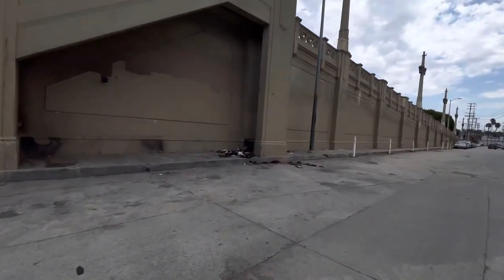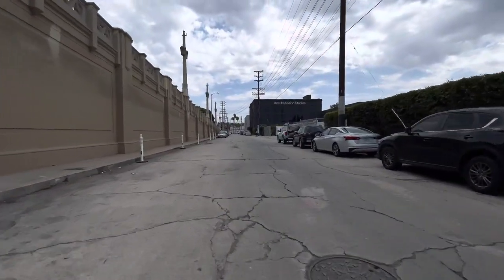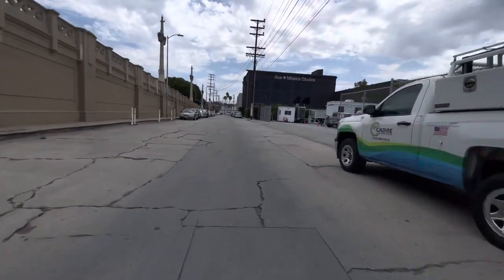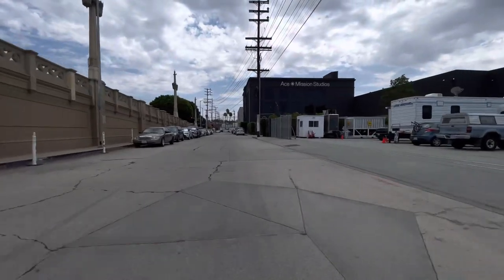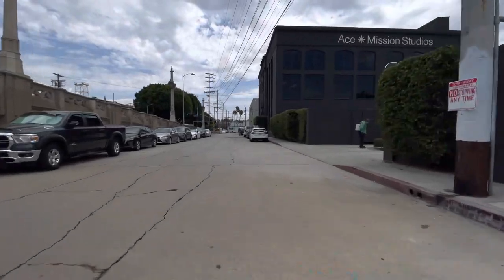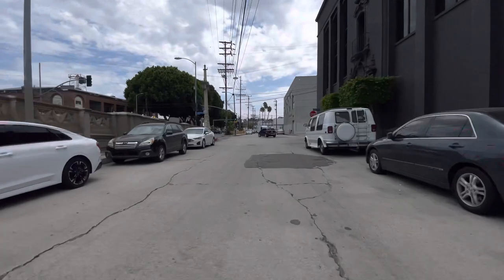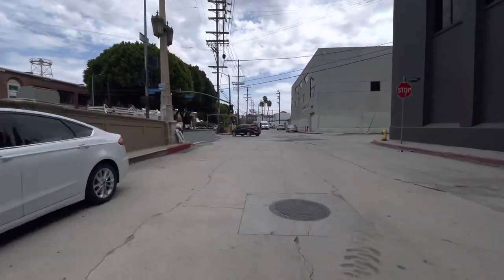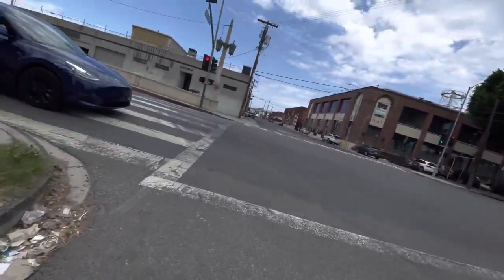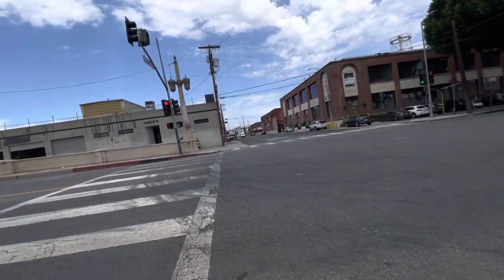Burnout, you know? Graffiti everywhere. Roads haven't been paved in about, I don't know, a couple of years at least, huh? A couple of centuries. We're shooting here at Mission Studios. Right? What I'll do is I'll try to take it up on the sidewalk so you can get a better perspective.